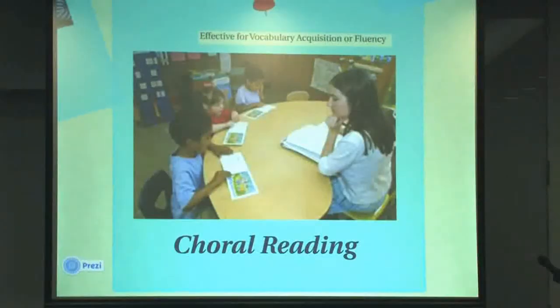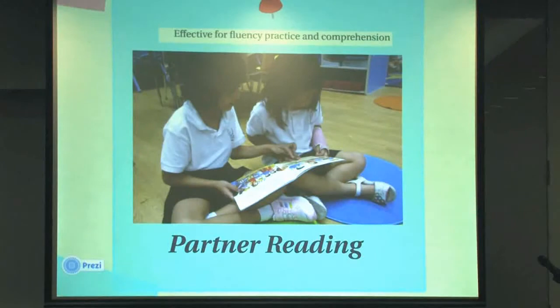The second type is choral reading. This is when kids have been exposed to English for a while, and it's usually effective for vocabulary acquisition or for fluency. This is where the teacher first model reads, they read and then have all the kids simultaneously repeat, and then go to the next page. So you're also checking for, when we say fluency, intonation. When you raise a word, can they do the same? So that's choral reading.